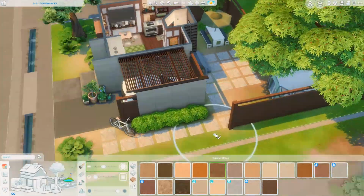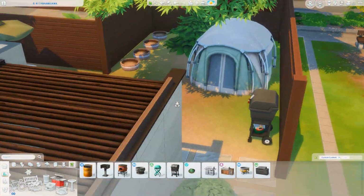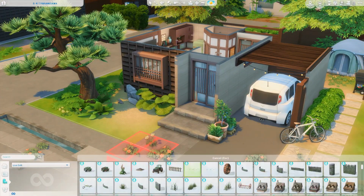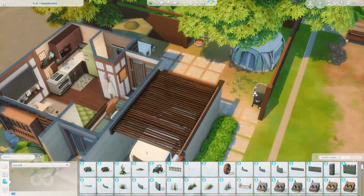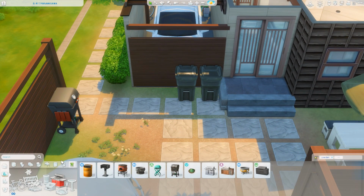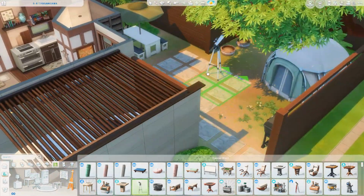and then just fixing up some terrain paint and getting a barbecue out here as well. So if your Sims want to cook out, that is an option. And I really love the overgrown grass that came with Cottage Living. It just adds a little bit more. It just feels more lively. Everything looks so nice to have that depth to the grass, I guess. Anyway, there is the telescope, and then we are heading on into screenshots.